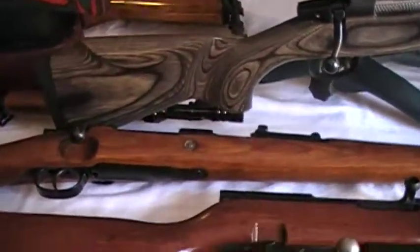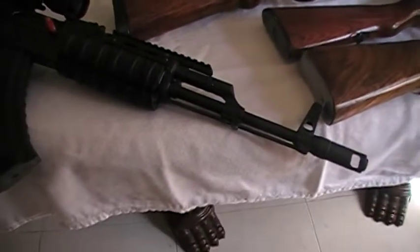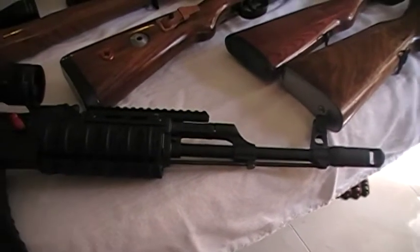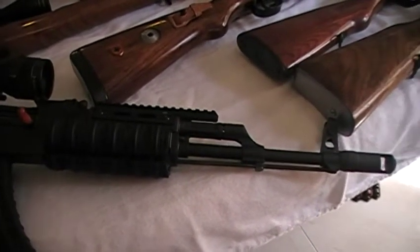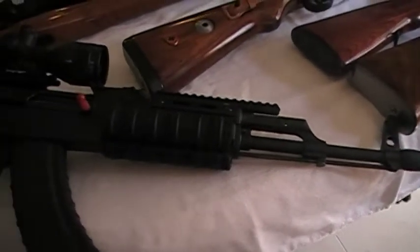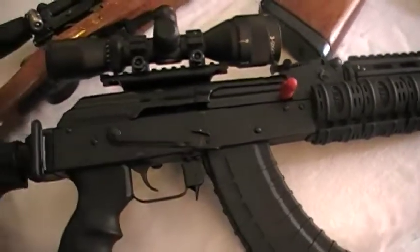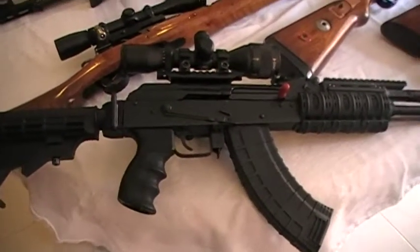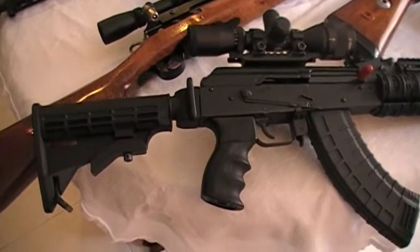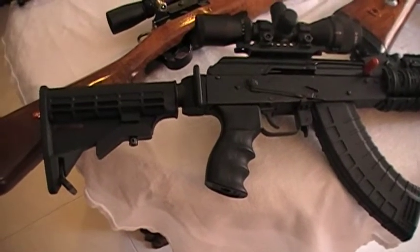Next here we have the zombie killer, the Romanian AK-47 1063. Okay, I bought this AK bone stock, you know, with the wood butt end, the handguard, all that wood.